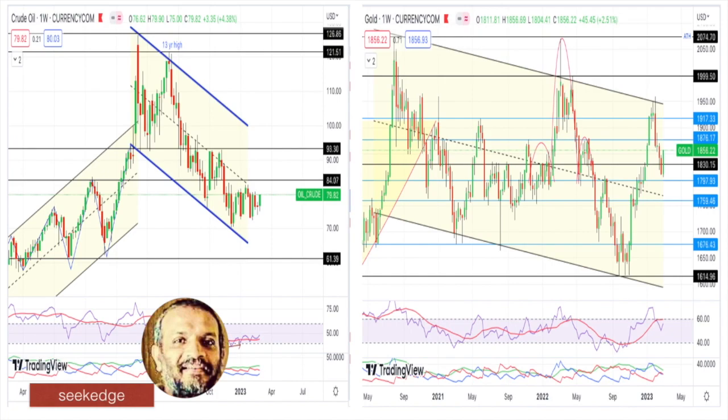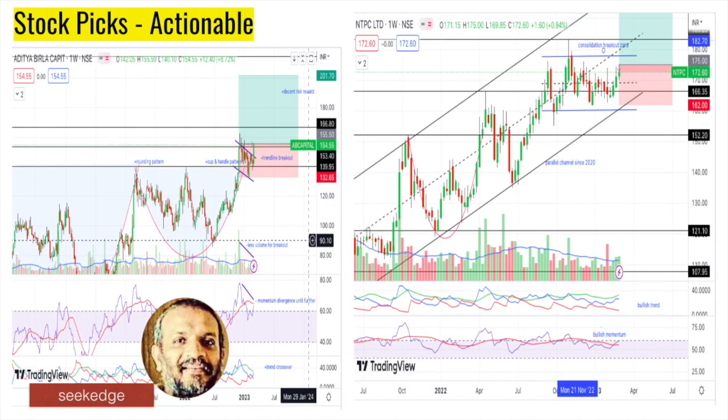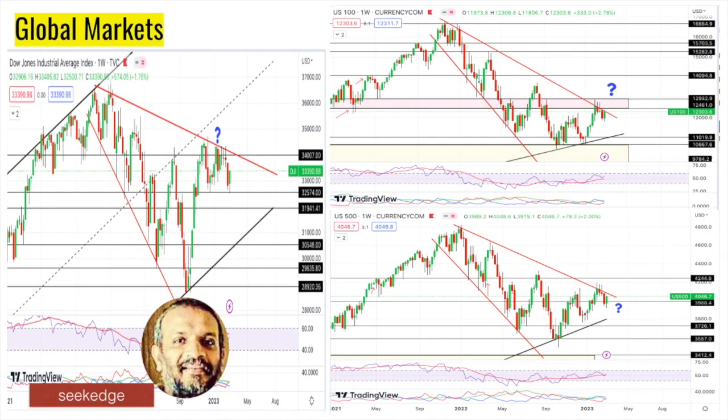You never know. So now gold spikes and breaks out. That is where the trouble is. Normally seen in the equity markets. But yeah, overall things look positive on the commodity side and global market side. Right.